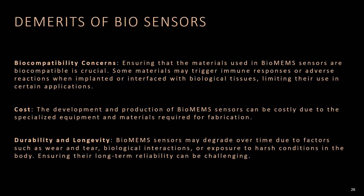The next major disadvantage is the cost of such sensors. So developing BioMEMS sensors and actuators requires specialized techniques and can sometimes even require controlled working environments. This can adversely increase the manufacturing cost of such devices. The next major disadvantage is durability and longevity. So BioMEMS sensors can degrade over time due to various factors such as wear and tear, biological interactions, or exposure to the harsh conditions within the human body. So ensuring their long-term reliability can sometimes be challenging.